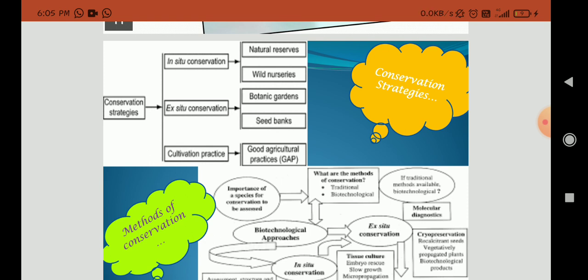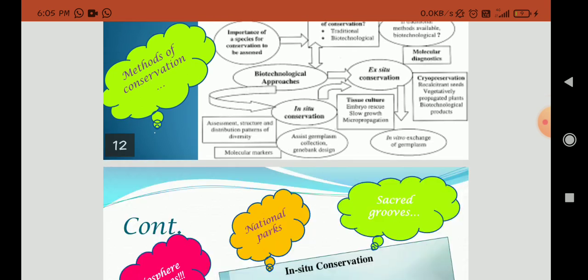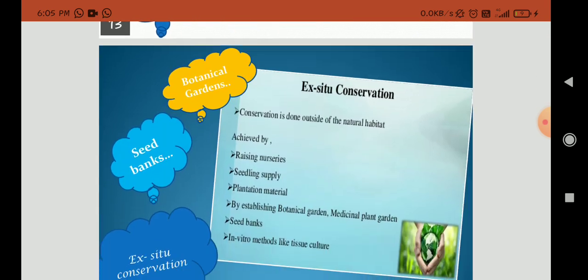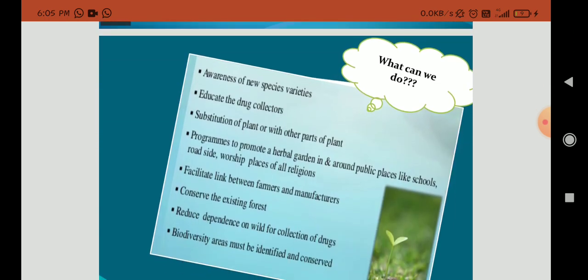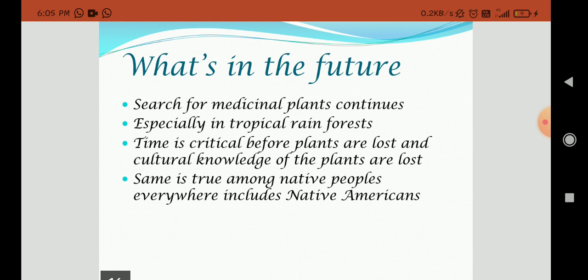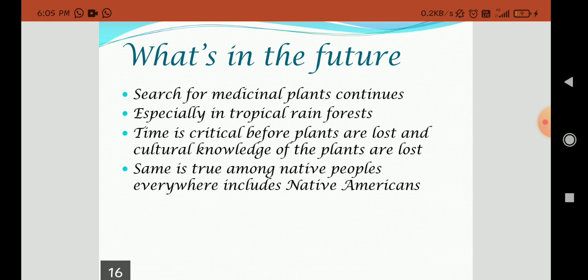Next up we have the future. This is the in situ, this is ex situ. This is what we can do. What is the future? We are already working on drug computation and the research is still on.